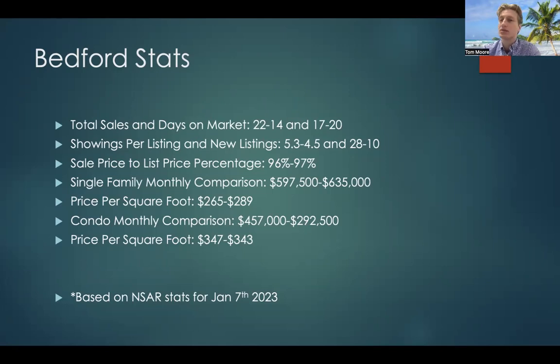Sale price to list price percentage. This is basically what the, if something was for sale for $100, in this case, it would have sold for $97. So, you know, that's a pretty normal number. When we get above 100, that means we're generally finding heavier multiple offer situations and people are bidding over the asking price. And there's usually a bit of a bidding war. So that will shift throughout the year, obviously. December, there was a couple places that we saw over asking, maybe one, maybe two. But overall, you know, most of them were under 100%.